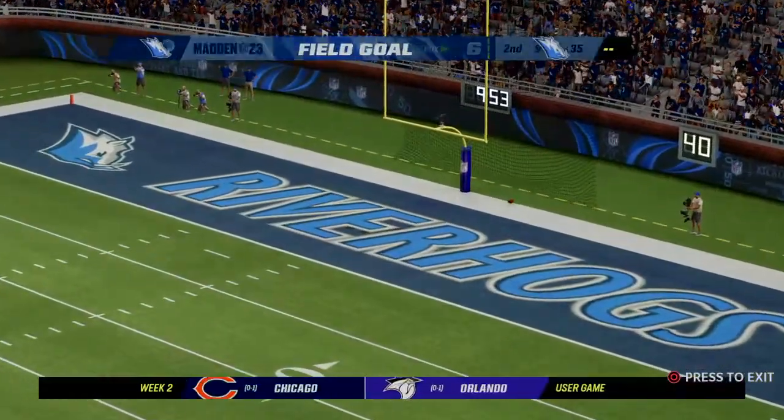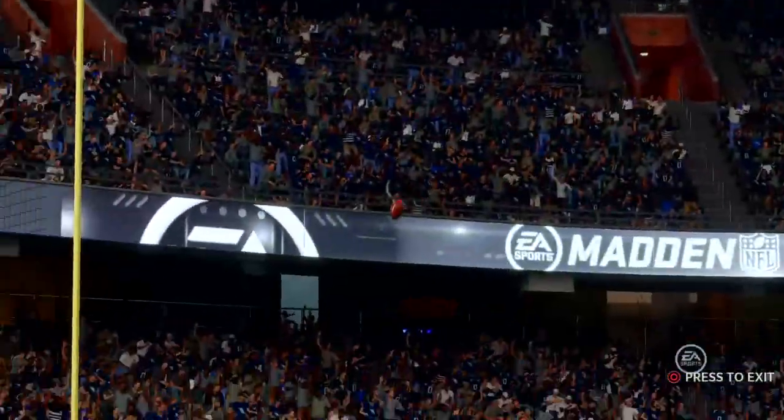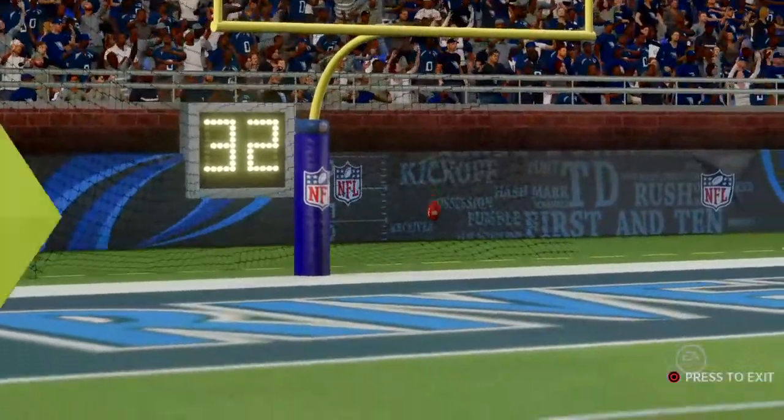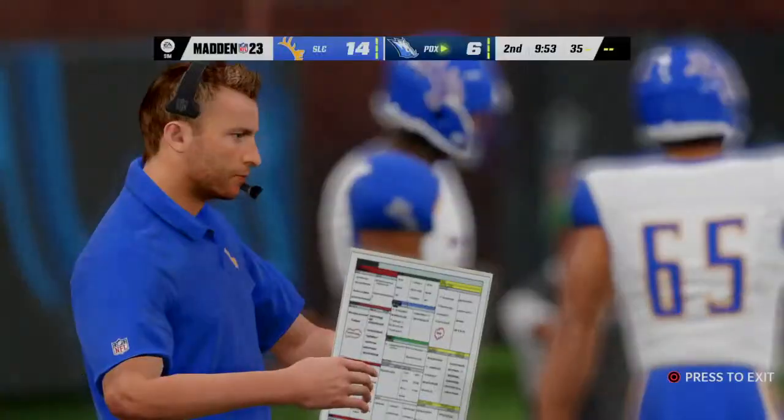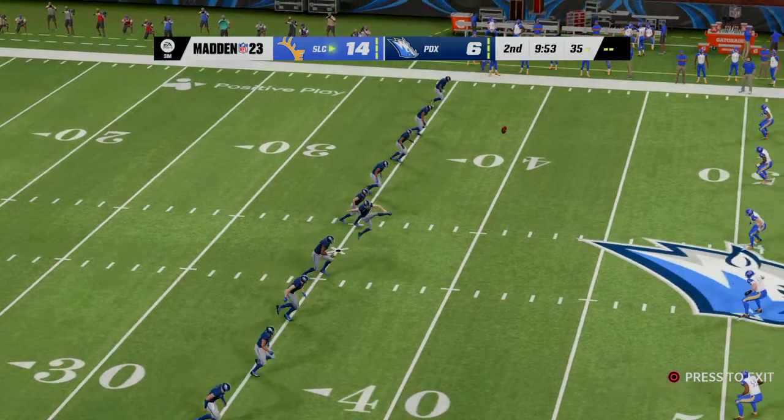And did he have enough? He did. He kept it online and managed to tuck it into the bottom right corner. And a 2nd field goal here cuts their deficit to 14-6 now. So the margin shrinks a bit as back-to-back drives here for him end with field goals.